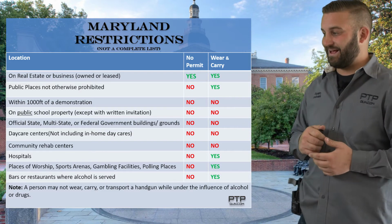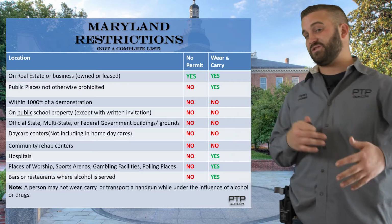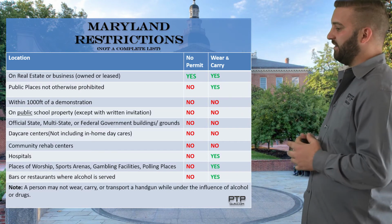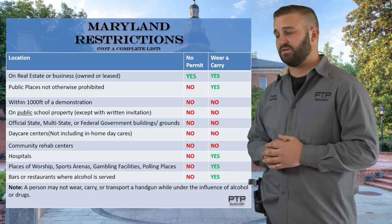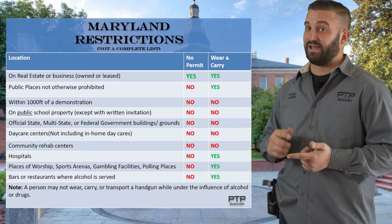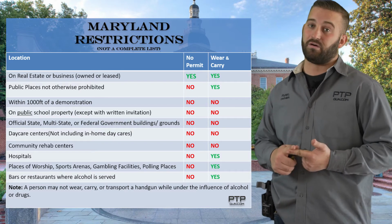Now, we'll go over where you can carry with that permit to carry a handgun, and then we'll go over the places you still can't carry. All right, so with that permit to carry a handgun, you can carry in public places not otherwise prohibited. You can carry in hospitals. You can carry in places of worship, sports arenas, gambling facilities, and polling places. And you can also carry in bars or restaurants where alcohol is served.